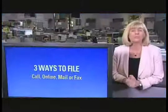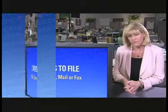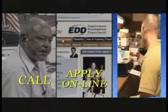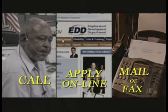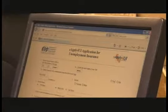Now, there are basically 3 ways to file for unemployment benefits. First, you can phone into a call center like this one. Second, you can visit our website and apply online. Or third, print out a hard copy of the application or fill it in on the computer and mail it or fax it back to us. But applying online is the fastest and easiest way to file a claim. A vast majority of unemployed workers should be able to use this option.